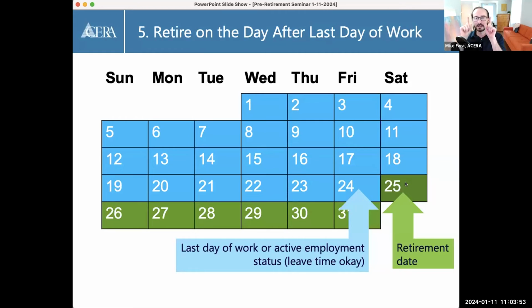Okay, so these should be two consecutive dates right next to each other. And that means that you are going straight from active work into retirement, and we are doing the sick leave conversion for you automatically. You don't have to think about it. We'll just do it for you automatically, and you'll get that service credit boost.